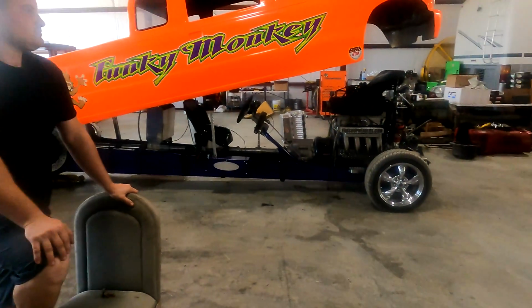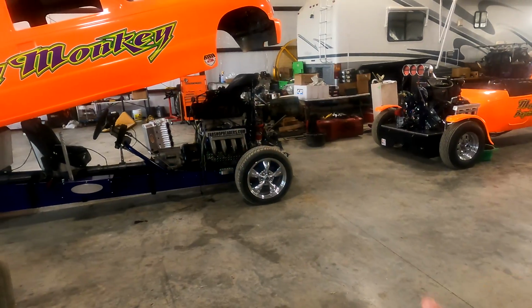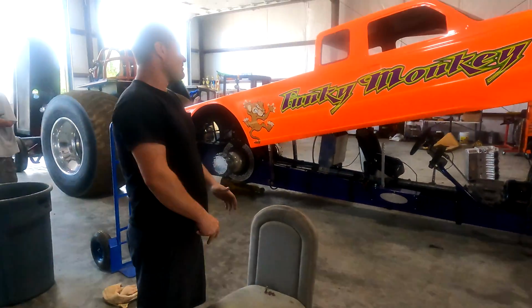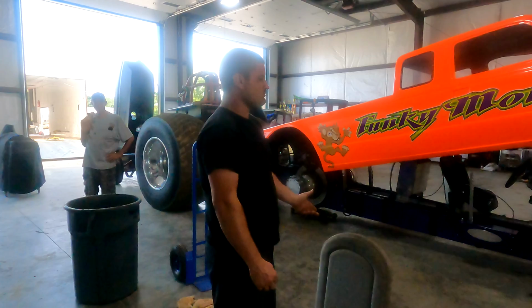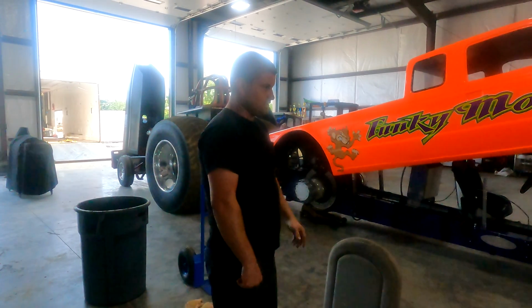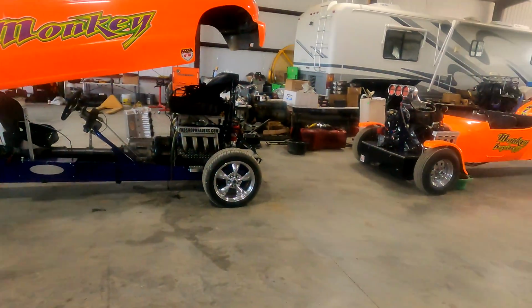So, which one do you like the best? Out of the trucks or the tractors, or all three? Probably this truck, and I'm not lying, because that was the first truck I ever won the point championship with. That one won't ever leave because that was Dad's first blower truck.